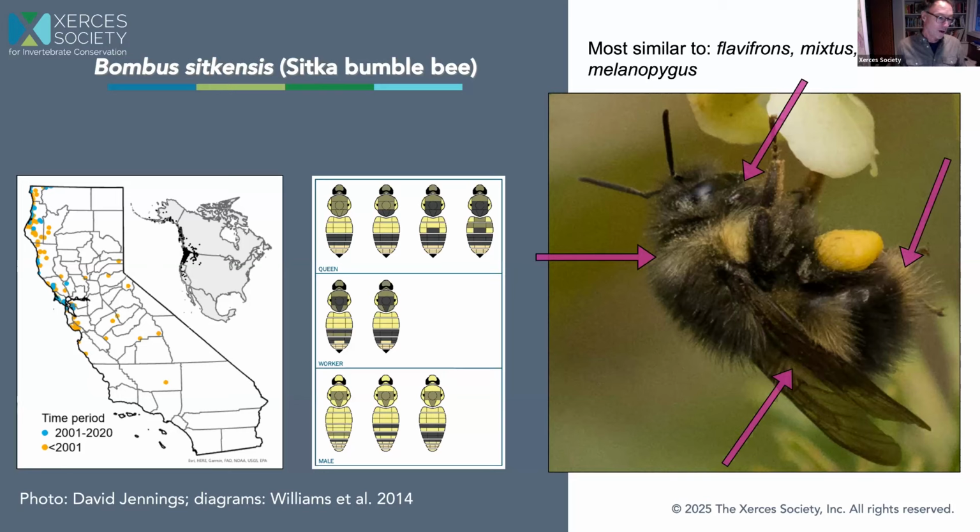Here's another that's uncommon, but not of conservation concern yet. It's found only along the coast. All the dots in Central California on this map, I'm sorry, are wrong. It occurs from about the Bay Area north, just near the beaches. It's a beautiful bee. It's very dingy in color, sort of a mix of yellow and dark hairs.